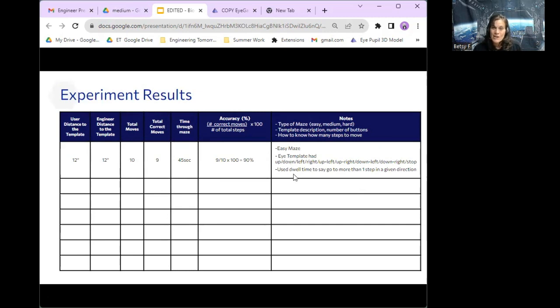In the right-hand column, you are welcome to type the kind of maze that you had, the kind of setup and template, or what I would prefer, if it were me, I would probably just screenshot what my template looked like and then drop it directly into your workbook. So that is the major activity for this particular lab.